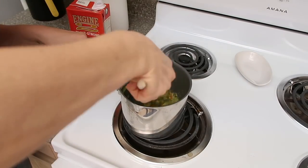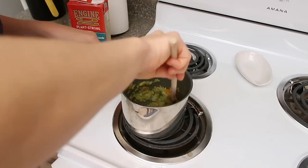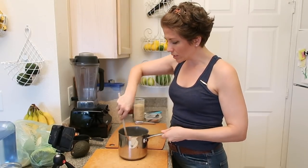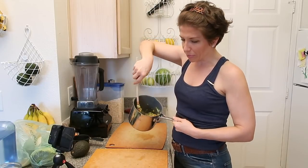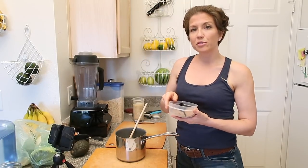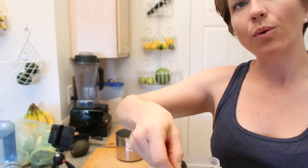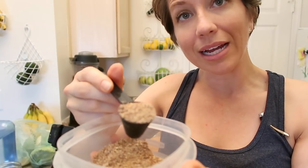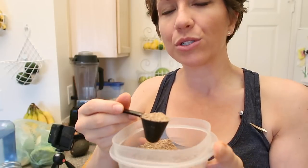Okay, I think that's about good. Okay, I'm gonna bring it over here. Okay, so we have our oatmeal all cooked here, and it's pretty plain right now. So we're gonna add a tablespoon of ground flaxseed. You always wanna have flaxseed every day. Ground flaxseed, this is an anti-cancer food, super, super great.